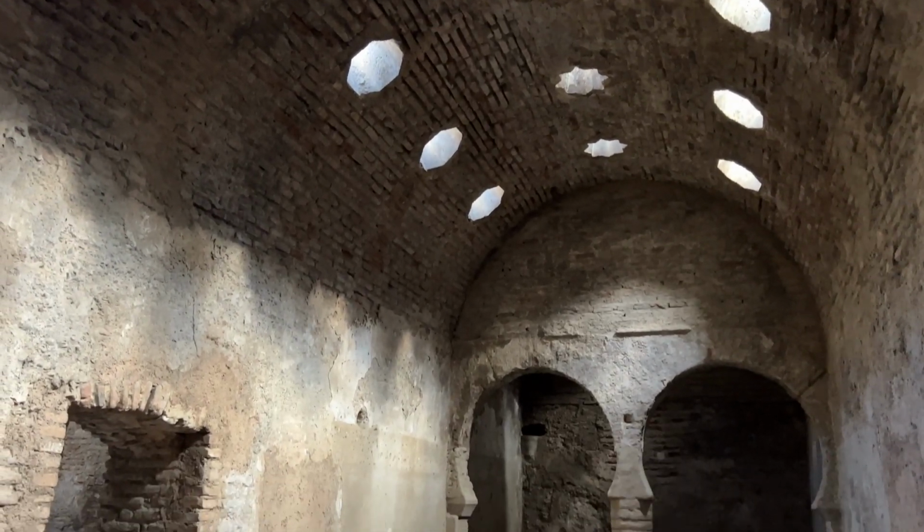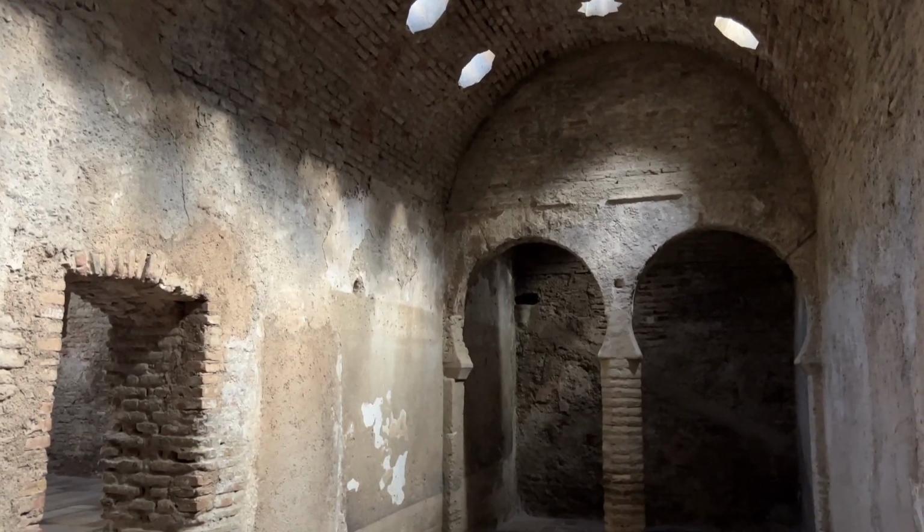My eyes were drawn to the ceiling where the light shone through geometric portals, the stars, octagons, and squares. I thought about how wonderful it would have been if it was still operational today.